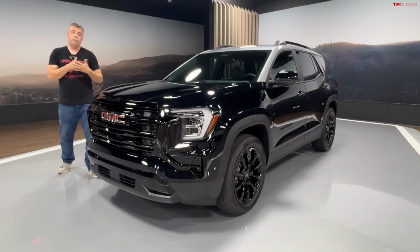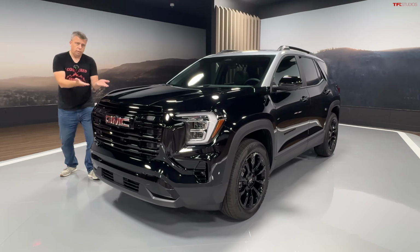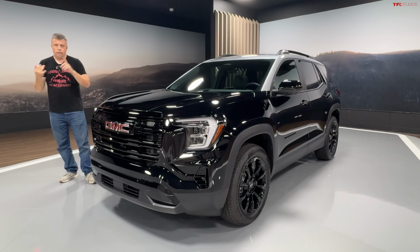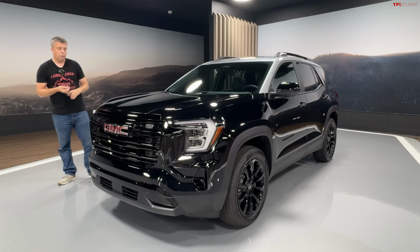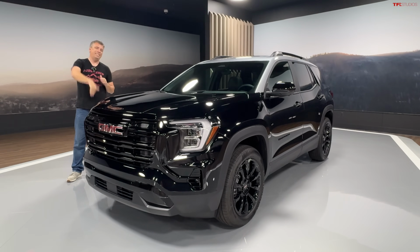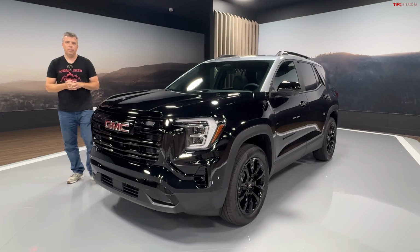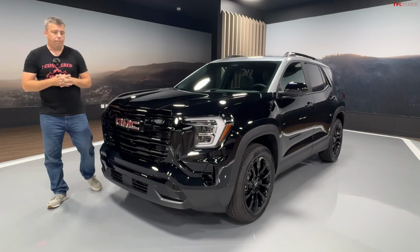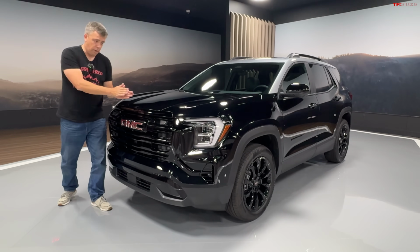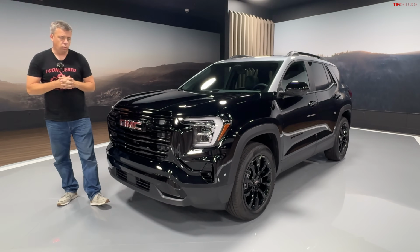And if you want AT4, the off-road model of the Terrain that's sitting a little bit higher with off-road tires and obviously different off-road modes, that's coming actually in the 2025 calendar year as a 2026 model. And the same thing for the Denali. Terrain Denali is coming a little bit later. And also front-wheel drive models of this, if you don't need all-wheel drive, you want to save a little bit of money, those will come in 2025 as well.